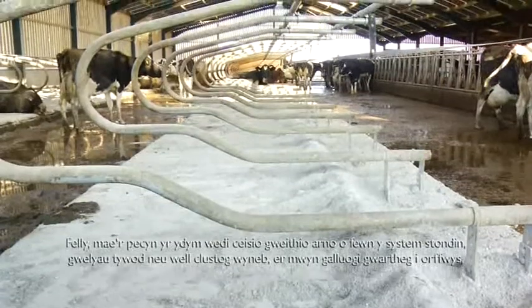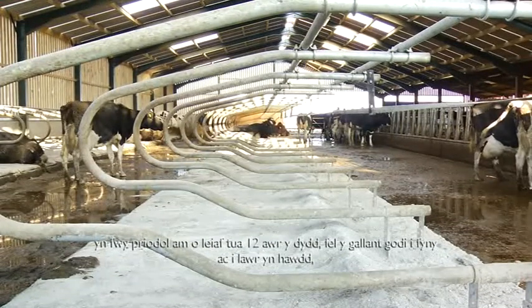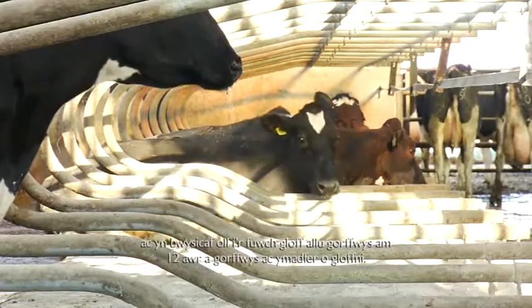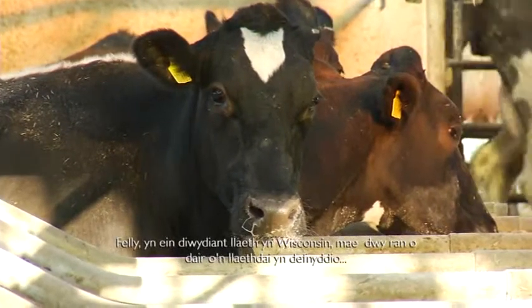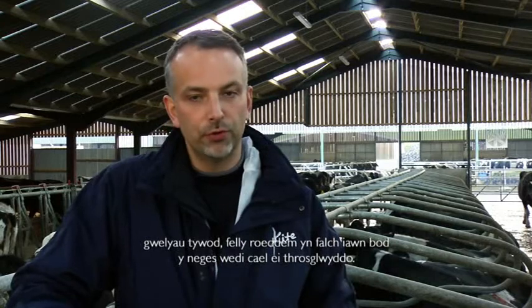So the package that we've really tried to work on is, within the stall system, sand bedding or improved surface cushion to enable cows to rest more appropriately for about 12 hours a day minimum, to be able to get up and down easily, and most importantly for our lame cows to be able to rest for 12 hours and recuperate from lameness. In our dairy industry in Wisconsin now, two-thirds of our dairies use sand bedding. So we were delighted that that message has got through.